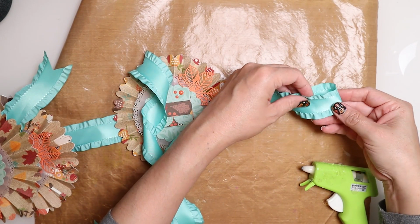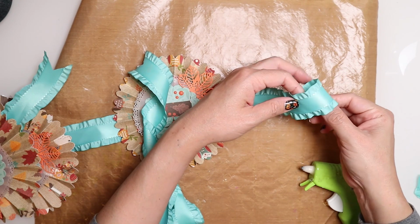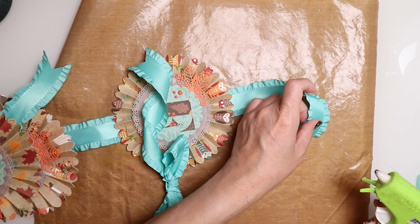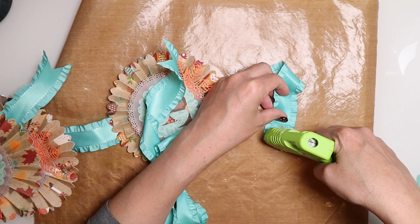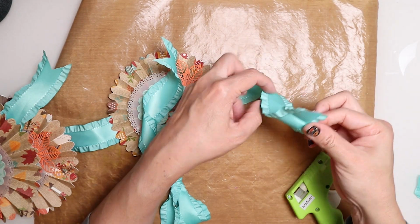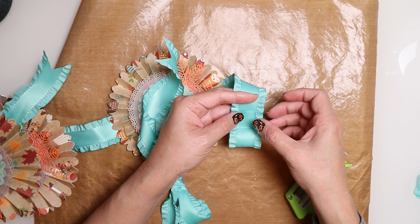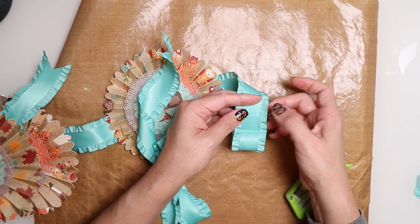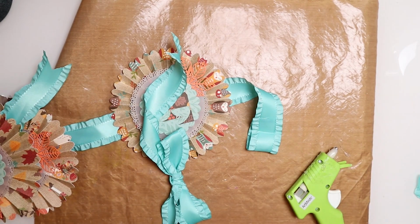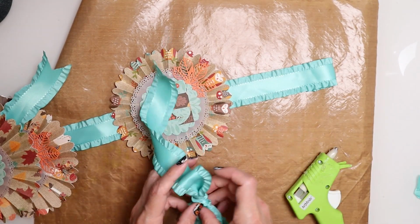Now it's time to just finish this off by creating my loop. And once I get that done, I will go ahead and adhere the bow. You just want to be careful because, again, you're using hot glue, the ribbon is very thin, and you're going to feel that heat. So just make sure that you have enough of that ribbon to create a nice big loop, something that a hook can pass through. So that's maybe about three fingers length of a loop. I'd say about 3 inches.